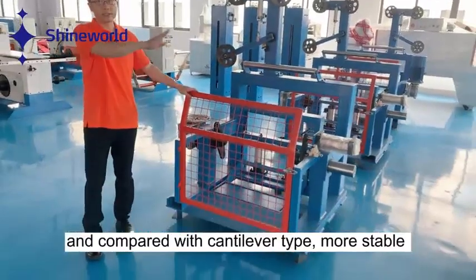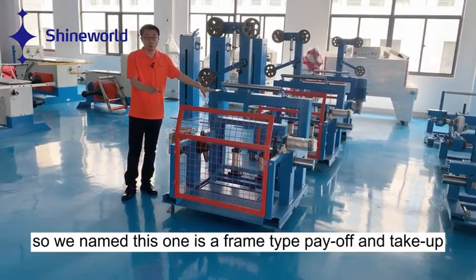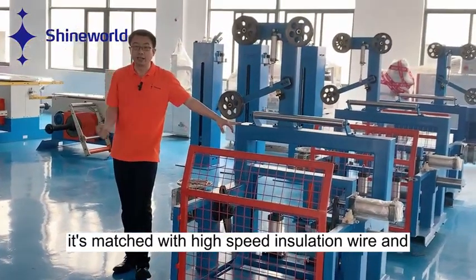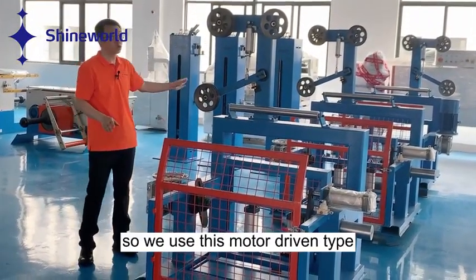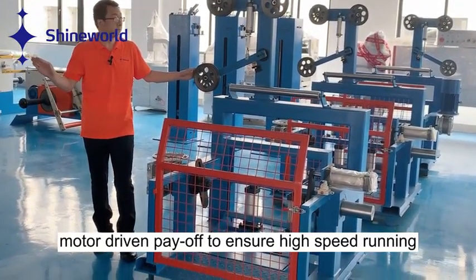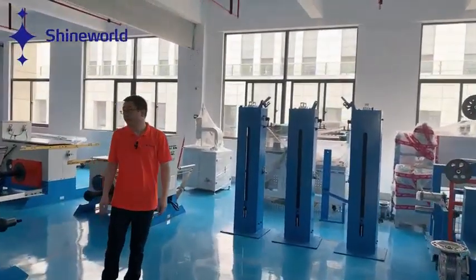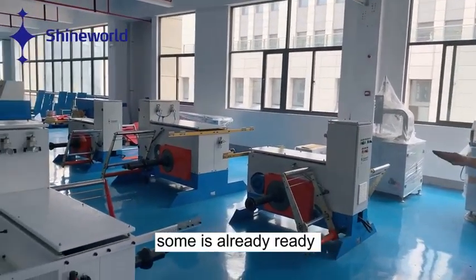Compared with cantilever, it is more stable because the structure is a frame type. So we name this one a frame type payoff and take up because it's matched with a high-speed insulation layer, and flexible wire is very small, so we use this motor drive payoff and the tension device to ensure high-speed running. And here Shineworld also prepared some that are already ready.